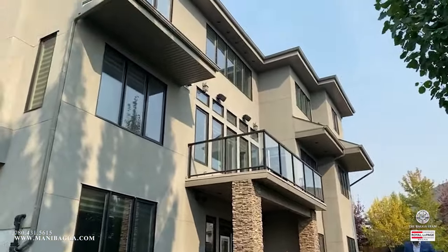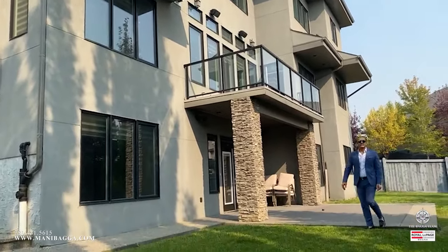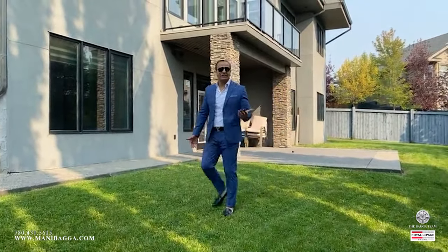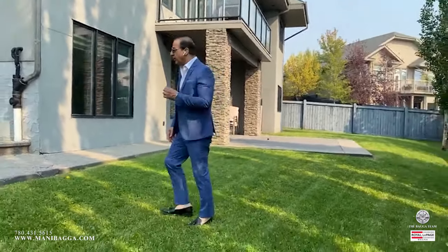And look at the back exterior of this property. Amazing, amazing look. It's perfect for parties or kids. It does not look like you're in the basement. That's all it is, okay? And then this is all surrounded by very nice mature trees. So when you're enjoying your backyard, it's very great.